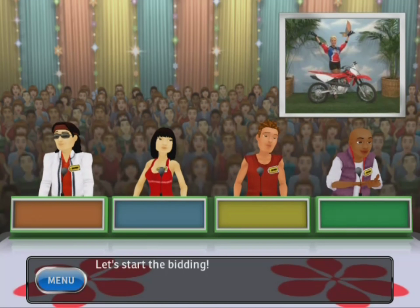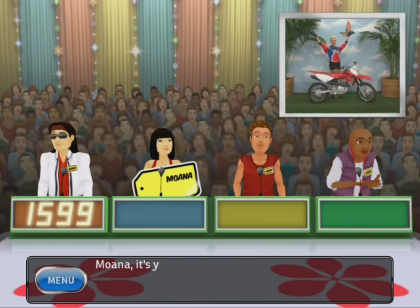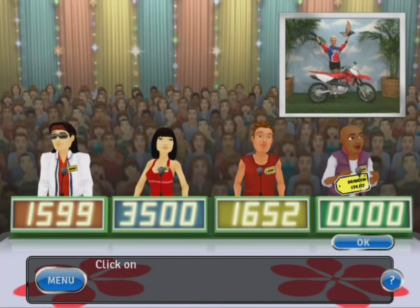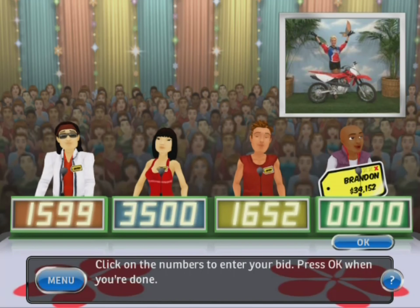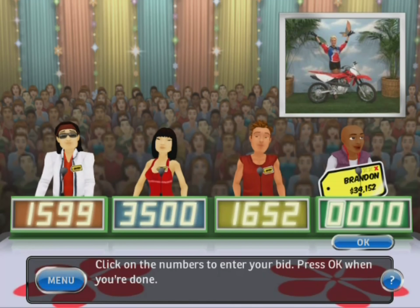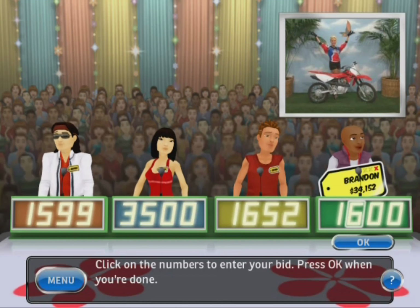Let's start the bidding. $59.99 is too high. $3,500 is way too high. What is your bid? $52. Well, I almost want to bid $1, but I think that might be too much, so I'm going to bid $1,700.